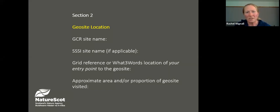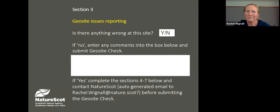And also this is something we've included in our site check, to include the approximate area or proportion of the geosite visited. So you don't have to visit the whole thing, but you want to say, look, I looked at 50%, or I looked at 10%, or I looked at 100% of it. That's really useful to know.